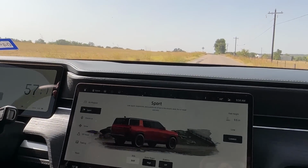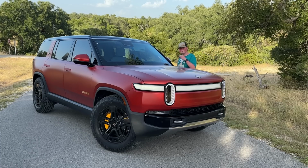Oh my god. And so that's a full in-depth review of the Rivian R1S. I will be making other videos with the R1S, such as a 0-60 test and an infotainment review and some other little things. But yeah, that's all for this review.